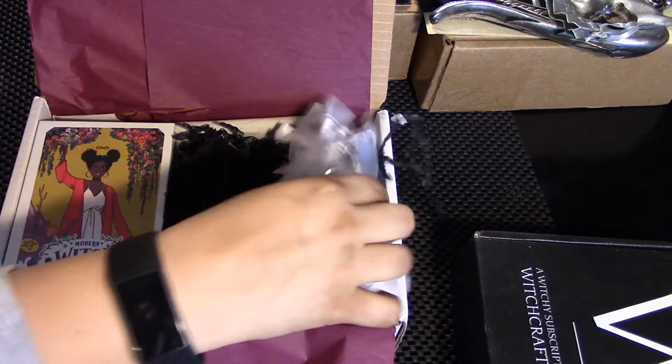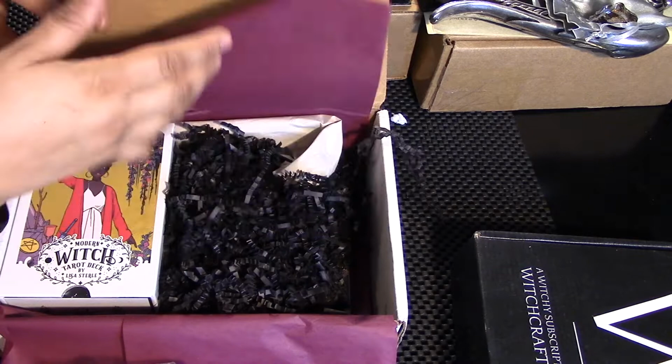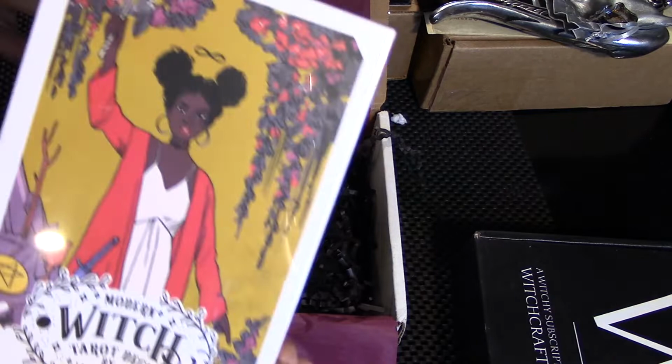Yes! I needed it. I wanted it. I put myself out into the universe and it came. I got this brand new deck. The Modern Witch Tarot.